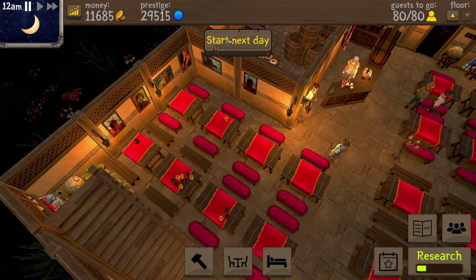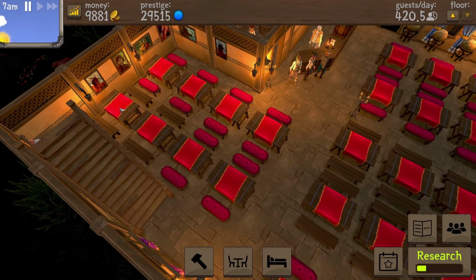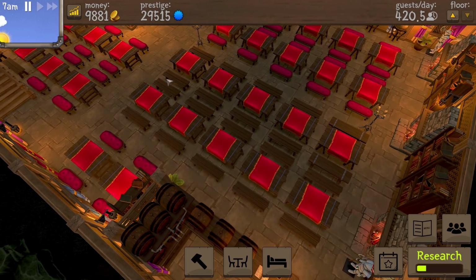Oh, no, hang on. Let's start the next day. Yeah, okay, that might have left us a little bit short there. Okay, that's all fine. So we do need to replace some seats over there. And then that block of seats has been replaced. And then it's just over here. The final bank of tables and seats where the seats need to be replaced with lovely comfy seats. But yeah, we can work on that.